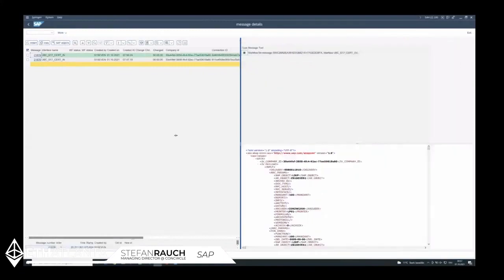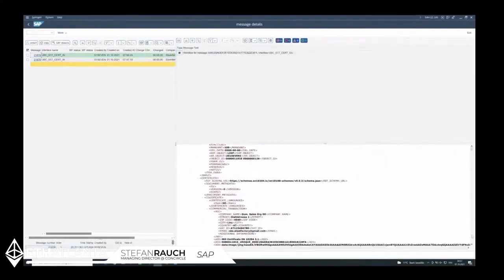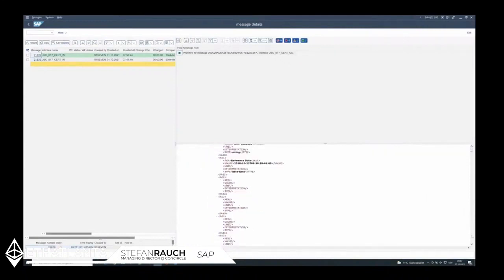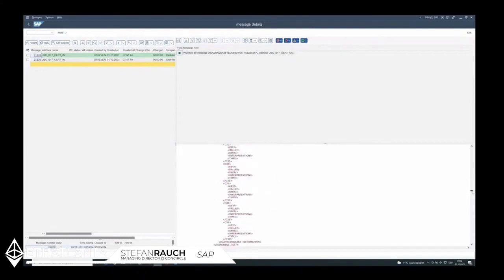See it on the bottom right. And we will see just some data, I think chemical analysis data and also mechanical data of the product we created the certificate for.